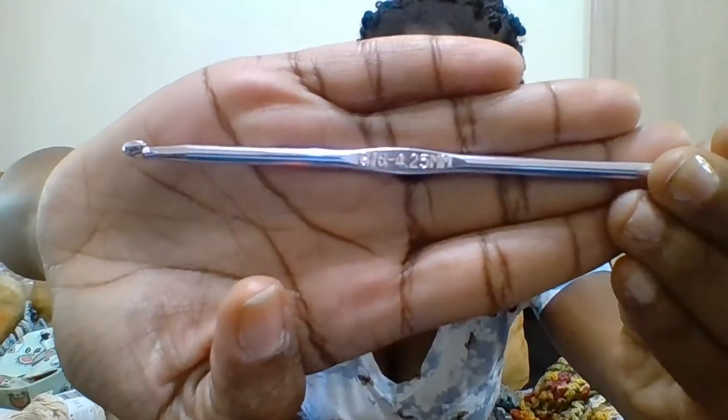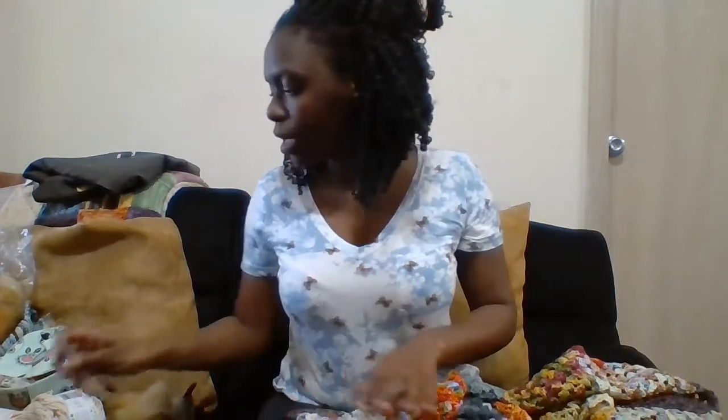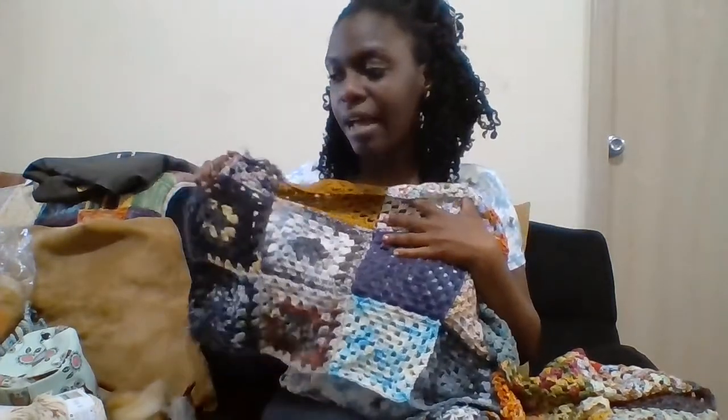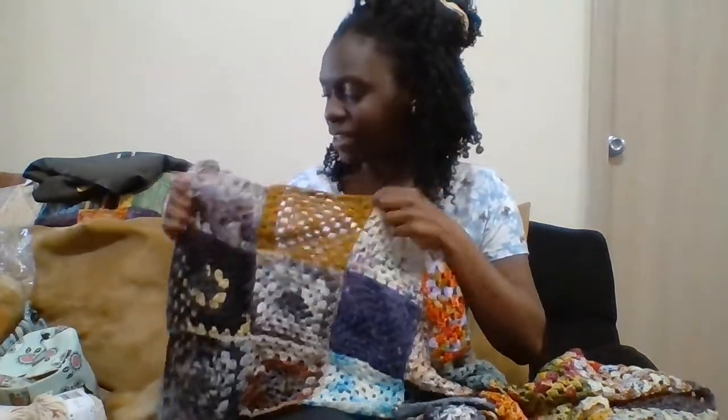So I'm using a size G hook, which, this one is a 4.25 millimeter. You'll find G hooks that are either 4.25 millimeters or 4.0 millimeters. It's weird. This one is a 4.25. I'm gonna lose this. Sorry for the clinking. I have to put it back on the table or I will lose it. I have a smaller, a 2.75 millimeter hook that I bought to work on fingering weight with. I don't know where it disappeared to, but it's fine.